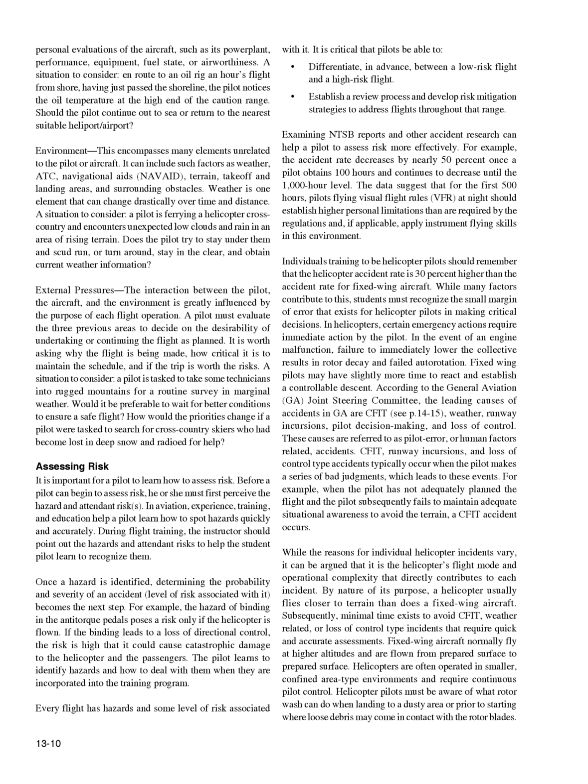Fixed-wing aircraft normally fly at higher altitudes and are flown from prepared surface to prepared surface. Helicopters are often operated in smaller, confined area type environments and require continuous pilot control. Helicopter pilots must be aware of what rotor wash can do when landing to a dusty area or prior to starting where loose debris may come in contact with the rotor blades.